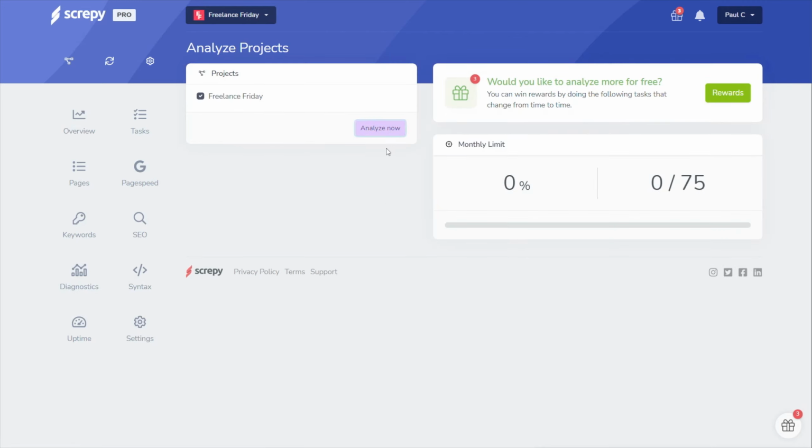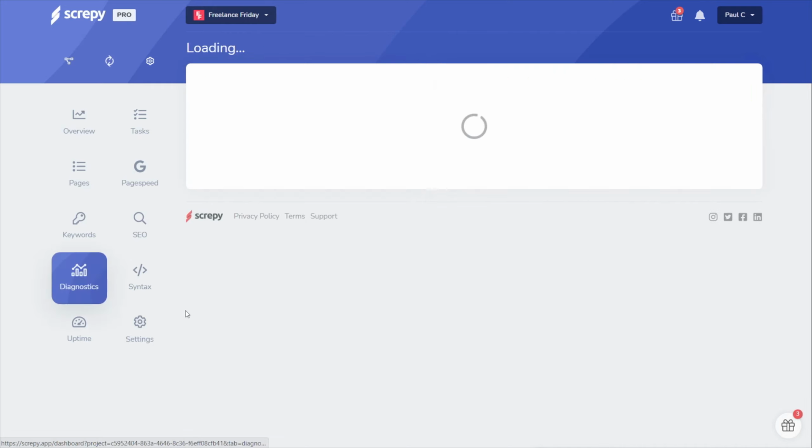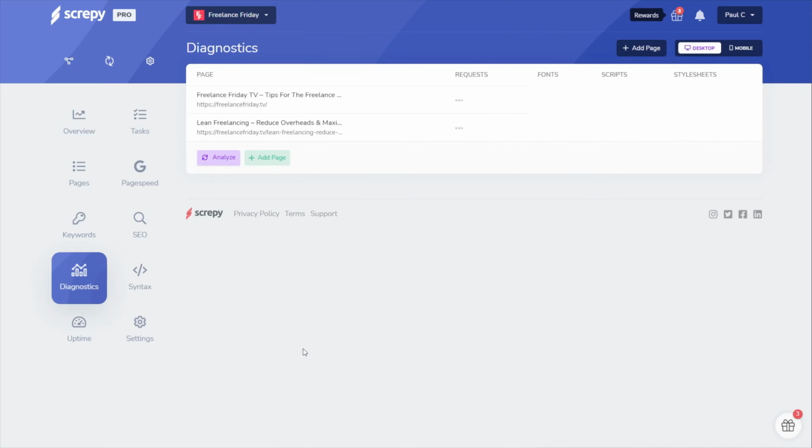So we'll analyze this particular one and see if it comes back with any data. But as it is, it's going to go through and analyze that. So we'll let that do its process and nothing really happens. So I'm not really too sure what's going on with this, but that's the diagnostic side of things. I'm sure there's a lot more info going on in there than I'm getting privy to.